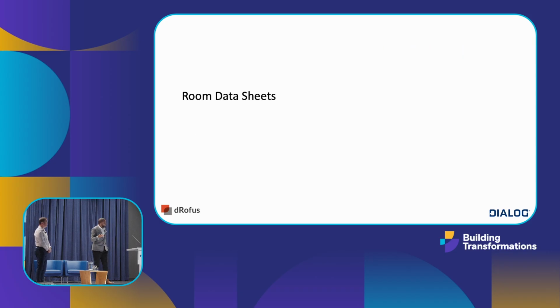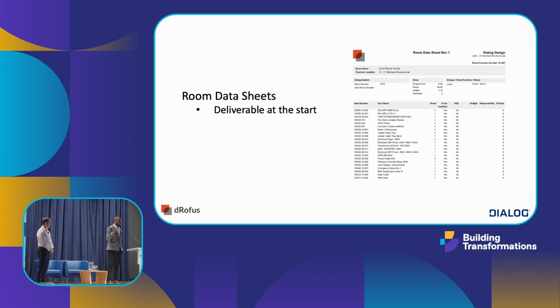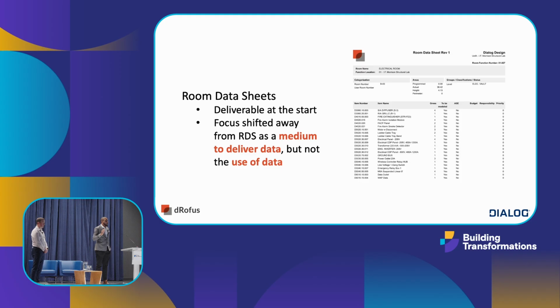So, room data sheets. This is another thing that was on there. And again, the team had questions for the University of Alberta. Are there specific things that you're really interested in that we should be focusing on? How is the role of that room data sheet going to evolve over the course of the project? And that is something that did happen. Room data sheets, for those of you familiar with working on these, are really helpful at the start of a project, especially when you're meeting with stakeholders to outline requirements. But as the project evolved and information changed, the team realized that room data sheets as a mechanism to deliver that information wasn't the best way to do it.